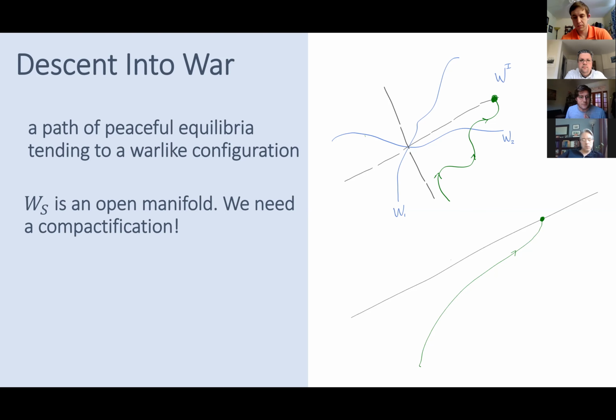So what we need to do is to compactify. Oh man, I'm so glad you said that, Andrew. So we need to compactify this because W sub s is always an open manifold, right? If W is a manifold, then W sub s is an open manifold. So what we need to do is ask about its compactification. Which compactification do we need? We need the one about jet space. So the way to think about this is to ask, what is jet space? It's like the space of possible Taylor expansions.